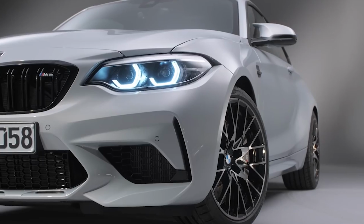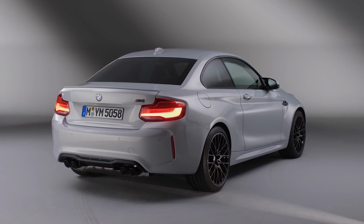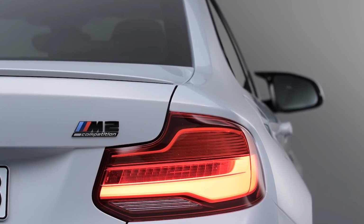Really? I mean, the basis for the creation of this car is that a lot of people seem to think that the old M2, or the original M2, wasn't M enough. It wasn't. I mean, come on, dude. Yes, it's fast. Yes, it's nice to drive, I'm sure. But it doesn't look the part.